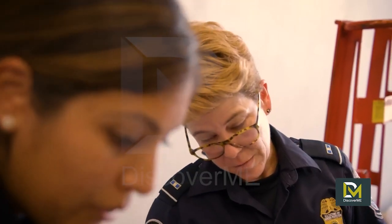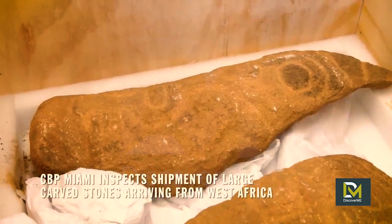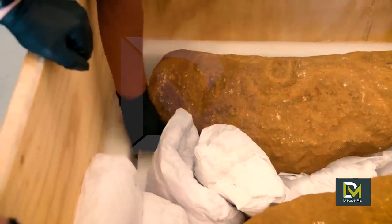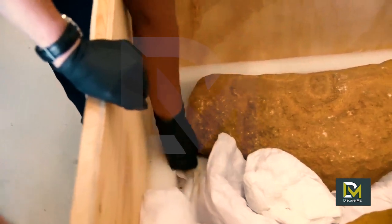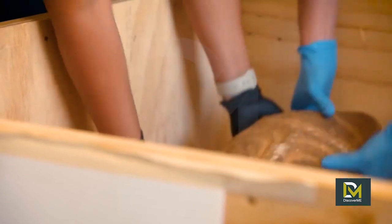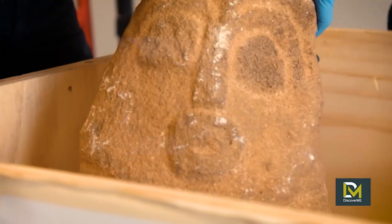They're importing a sculpture. We got some dirt in here. Look at that. Is that some grass too? This was on the ground for a long time. You can tell it's full of dirt. I wouldn't consider this a handicraft.